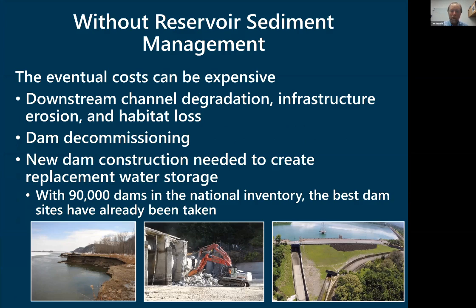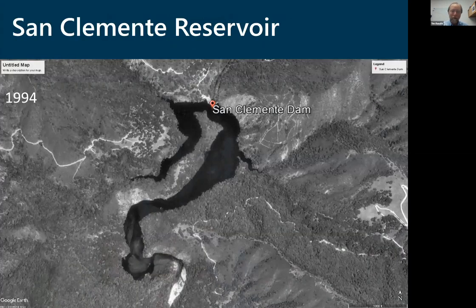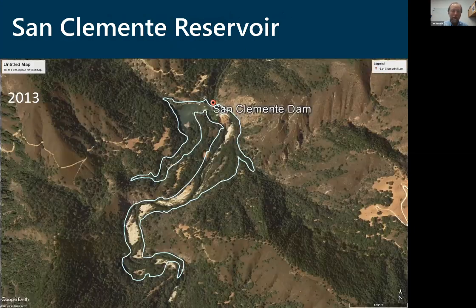The real estate's more expensive. The sites are more complicated. They're going to require more dikes. It just isn't as cost effective. Here's an example of San Clemente Reservoir out in California. This was an aerial photo in 1994, and there it is in 2013. This dam was removed because it was full of sediment and had some dam safety issues.